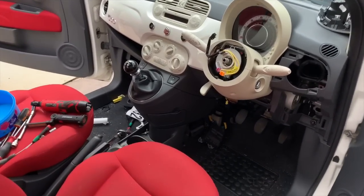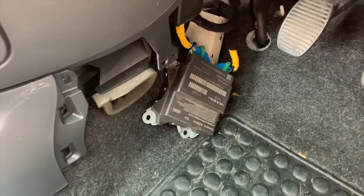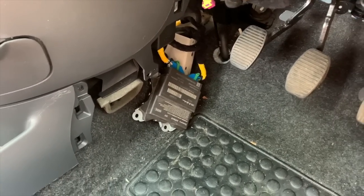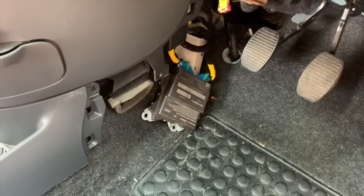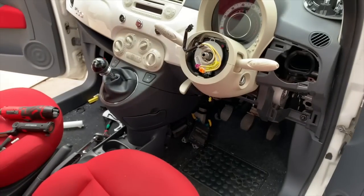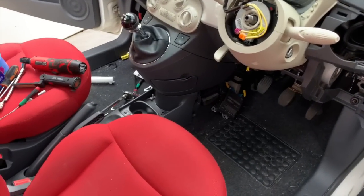So we're almost there. I've just got the airbag ECU out. I've just plugged it back in again because I remembered I want to do a reset on everything that I've replaced before I send it off. I've just messaged the fellow on eBay. I think he's down in Kent somewhere, like Rochester or somewhere like that.